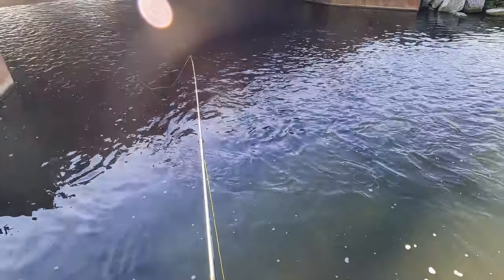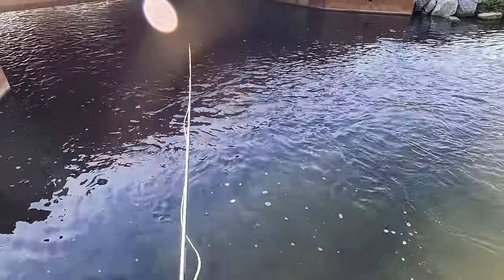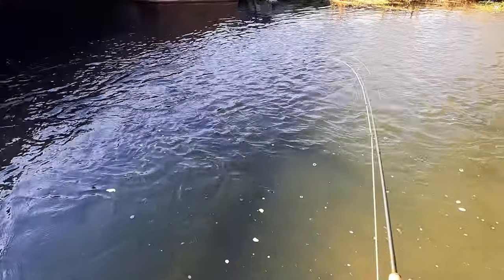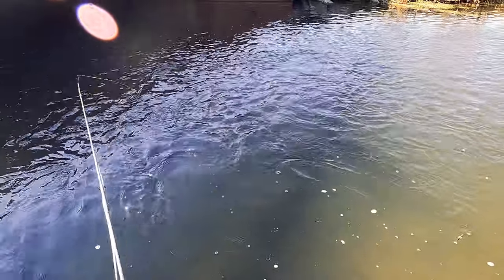Right in there. That's right in there where they're at, y'all. They're in there, y'all. We'll get them. Let's try over here, see if he's sitting over there. Might be sitting over there early. Who knows?